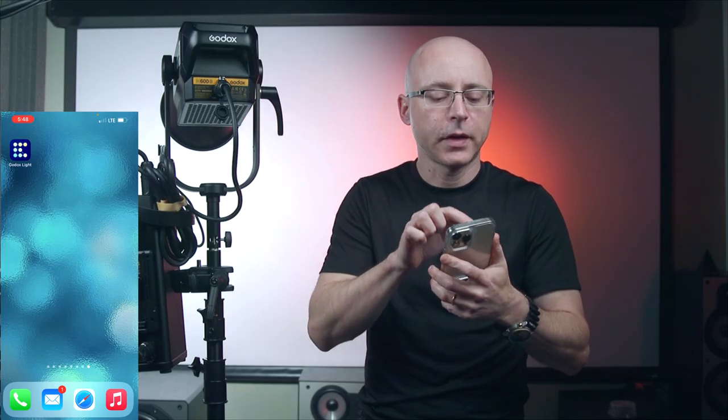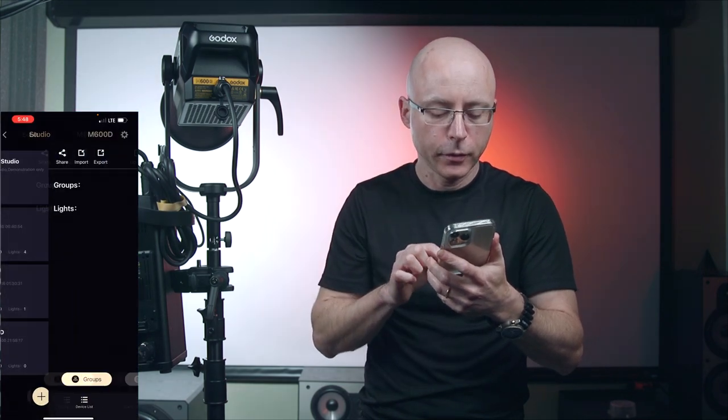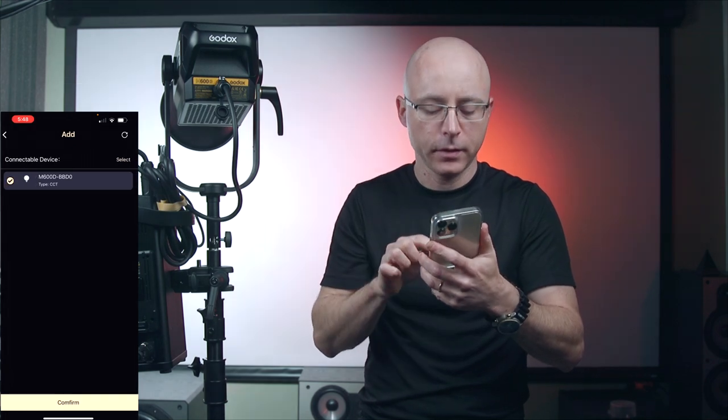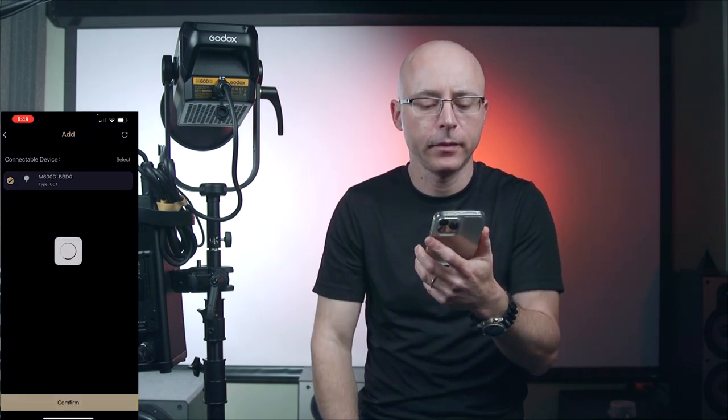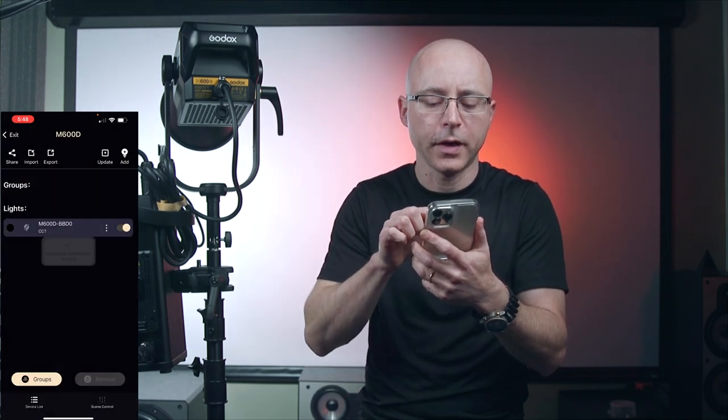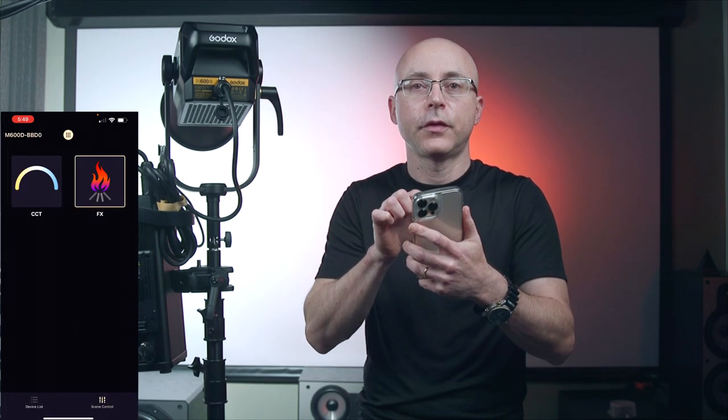So right now, the Godox Light app: open the app, and then on the top right, click add. Here's the light right here. It's that simple, it's connecting. And there you go. Wait a couple seconds until this little bulb comes on. There you go. So let's go to CCT first.